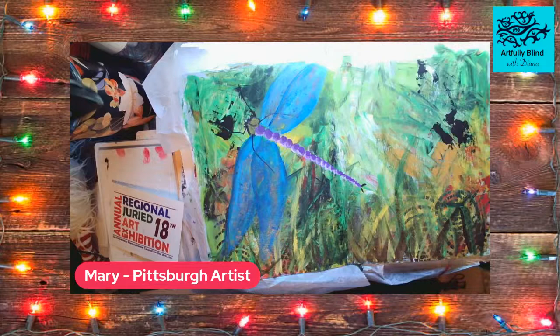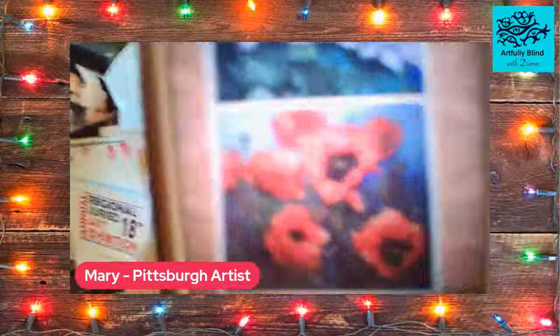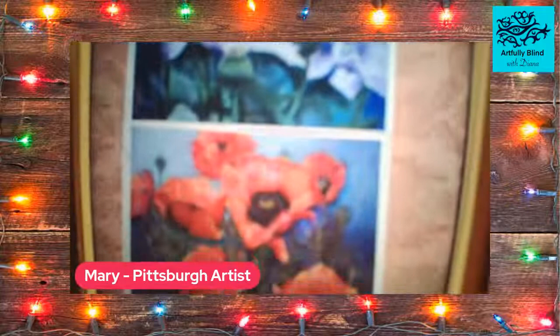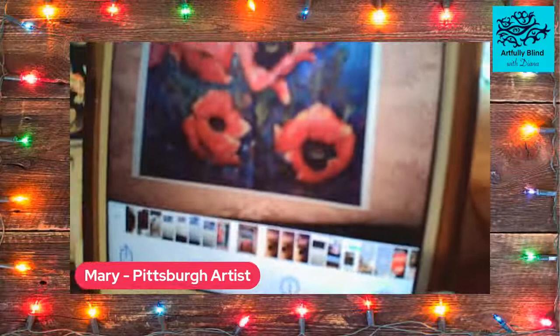This is the pastel painting. Well, I call it drawing, but she's calling it painting. I bet she won an award in a Central Pennsylvania art museum. Oh, it is hard to say, but okay. Yeah, oh, there I did better. Oh, yeah, nice.